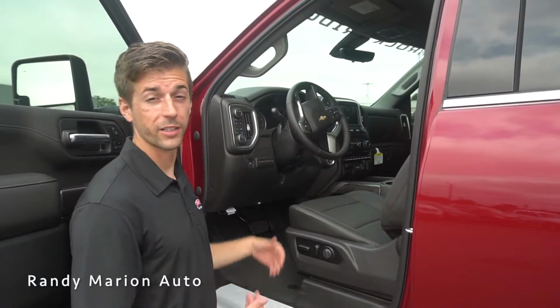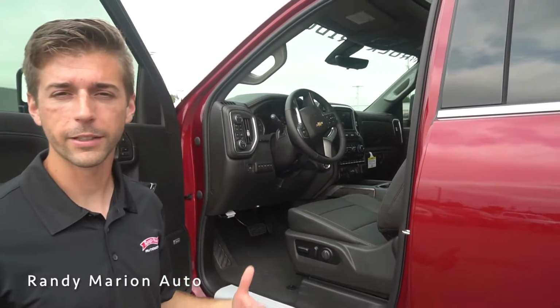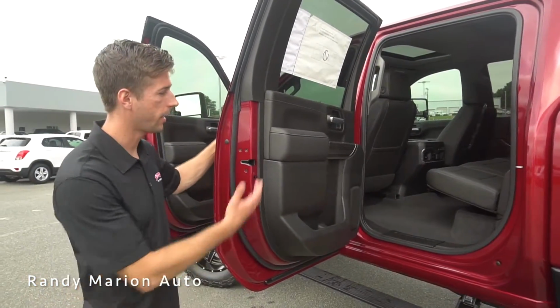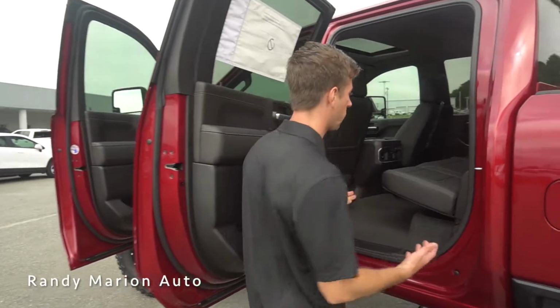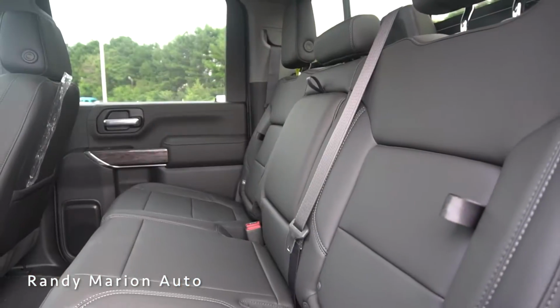Another cool thing with this truck is we have 5 auxiliary switches on the left side of the steering wheel. So if you want to hook up some lights or you have some other accessories that you'd like to add, you have an option to do that with those switches. And then being the full crew cab, we have plenty of space in the rear seats for passengers. I really like the hidden compartments that are on the backrest of the seats, and these are heated leather seats as well.